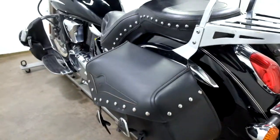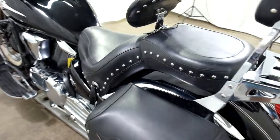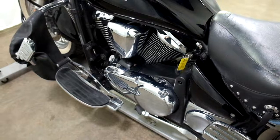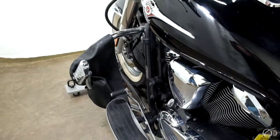And again, our saddlebags, backrest, luggage rack, Mustang seats, footboards for the passenger, footboards for the driver, as well as a heel toe shifter, and then our highway bars with the pegs and covers.